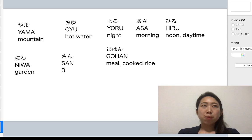But when we put a little bit more accent on sa, san, then it means Mr. or Miss or Mrs. So when you call someone you just met, or your boss, or your friends, you put san after their name, and basically we use the family name and then after that you put san. So for example, my name is Haniu Tomomi, and Haniu is a family name and Tomomi is my first name, so people call me Haniu-san. Or closer friends or closer people call me Tomomi-san.